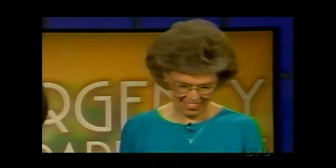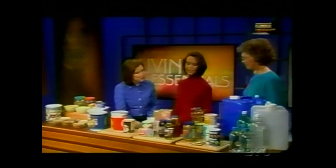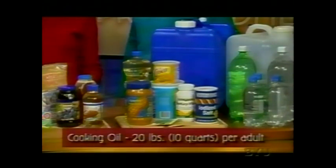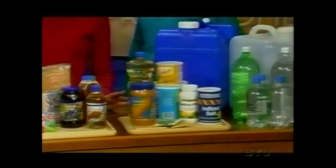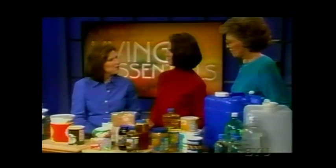Wonderful. Now, we also have some samples here, Lisa, of the different types of oils that we need to be storing. In this category, you're going to want to store 20 pounds or 10 liquid quarts of oil. Of all the different types of food storage things we've talked about so far, though, oil has the tightest shelf life. It stores for 1 to 2 years if in a cool, dark place. There is a nice thing to know, though, about this.